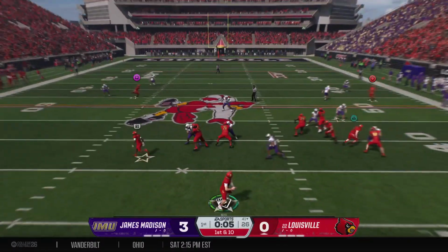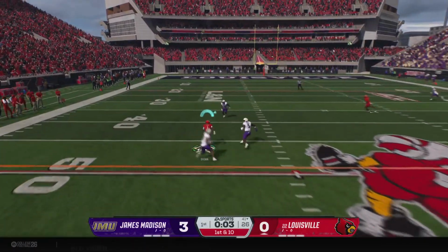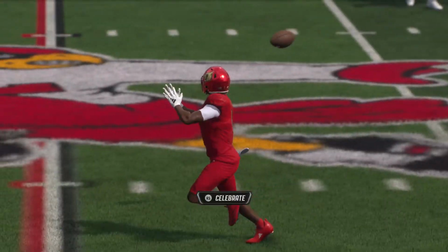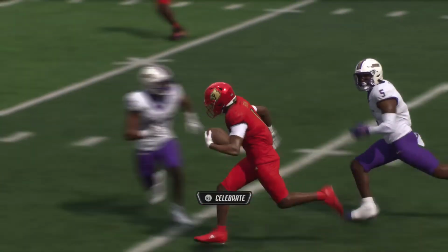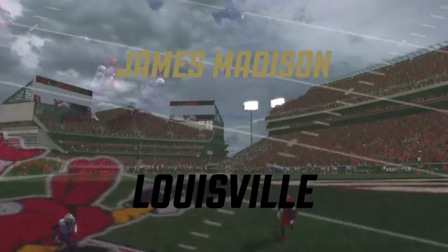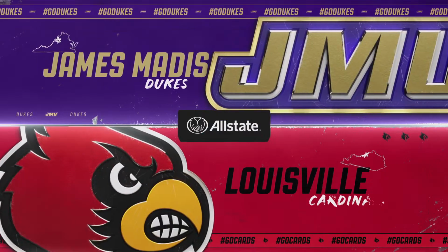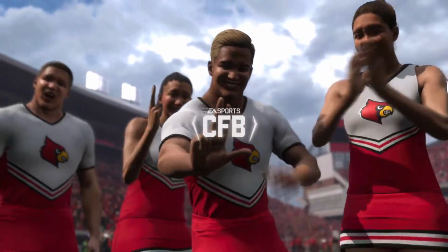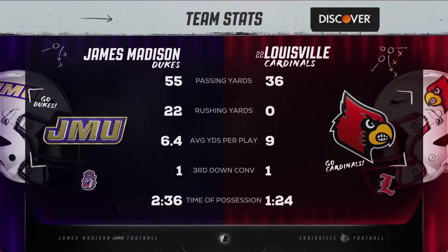Off the play fake on first down to throw. Spits it out to the back. Pulls it in. It's Brown. Hauled down, but they'll move the sticks as he picks up the first down. Guys, it's James Madison on top as we've come to the end of the quarter. And let's take a quick moment to catch up on the stats.